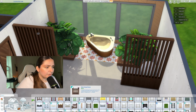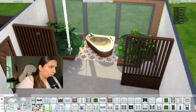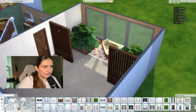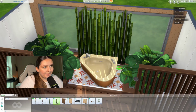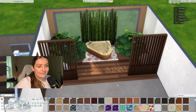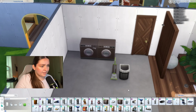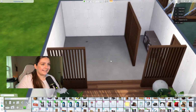And maybe we can do this tile around the bathtub and then put this fence here to transition it from wood to tile. And then maybe as a bit of privacy, they have some bamboo here. I'm just trying to think of the most over-the-top bathroom that I can. So, you know, there's even laundry in here. Maybe there's even a vacuum in here. I don't know. I don't want there to be too many dividers, but I don't know.